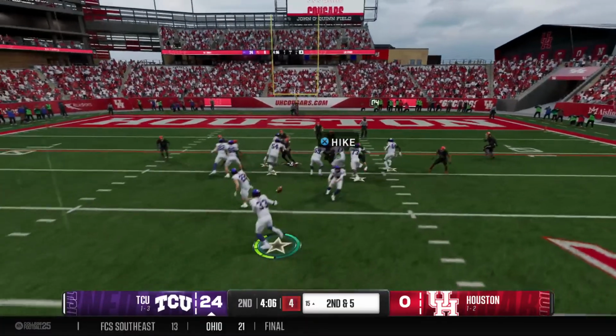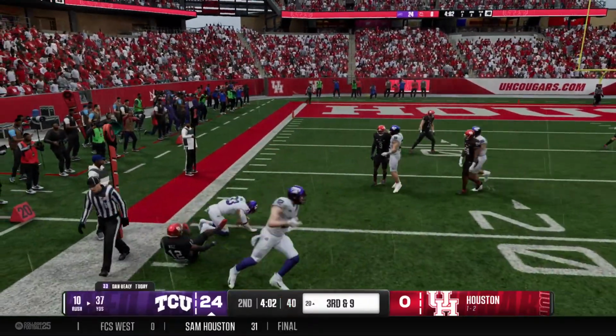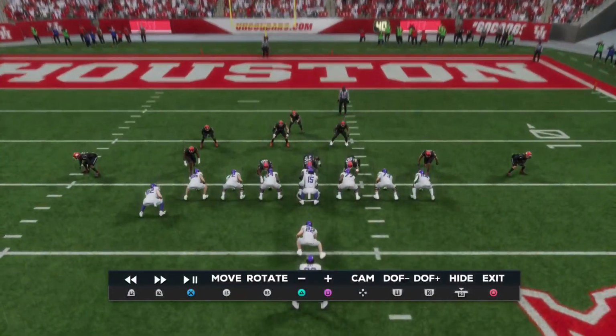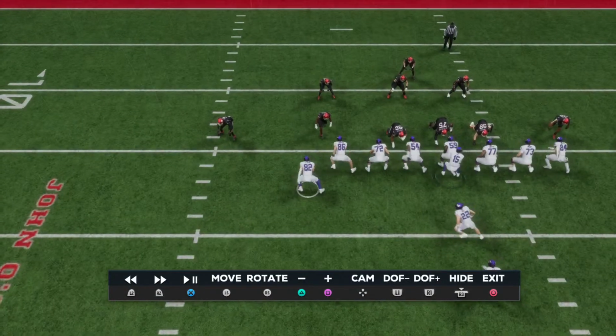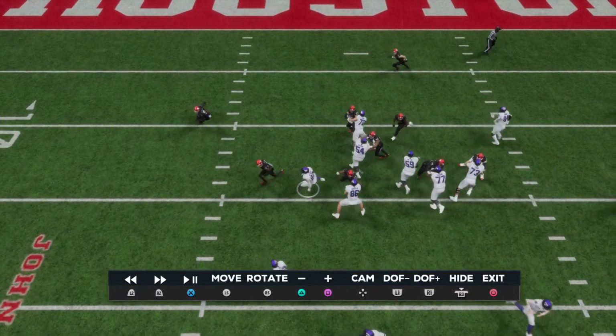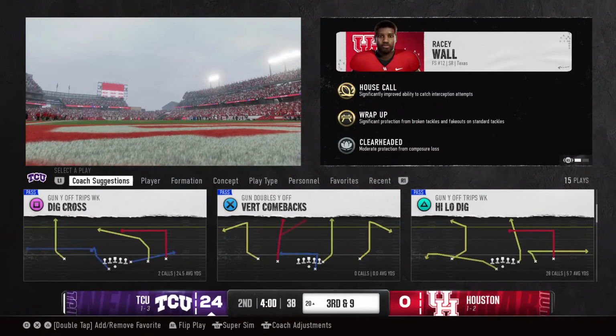They'll try the toss to the left. Bro, how can you not block guys right in front of you? Why would you just not? Why are you chipping? You need to chip. We're going to the outside. Now for a loss of 5.